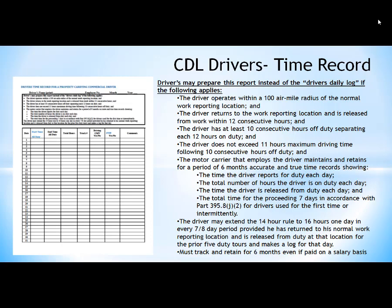and the total time for the preceding 7 days in accordance with this section of the code for drivers used for the first time or intermittently.